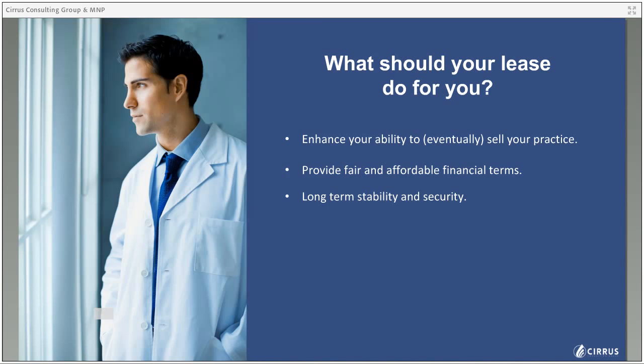We need our lease to provide long-term stability and security. So in most cases, we recommend signing a 10-year term with multiple 5-year options to renew to provide us at least 20 years of predictability in the space, as we're just about to invest a large amount into it, whether we're acquiring or starting up. We need predictability for the practice.